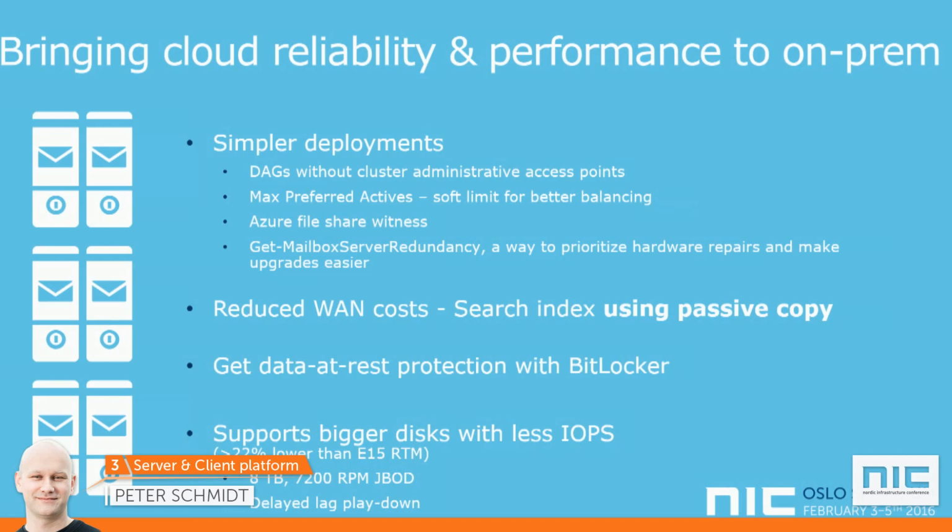When we're doing DAGs, database availability groups, in Exchange Server 2016, we can actually put the file share witness server that we need for the DAG into Azure. And that's supported now with the latest version of Exchange. So with the use of Azure, you can have your third data center in Azure and have your file share witness up there for Exchange.